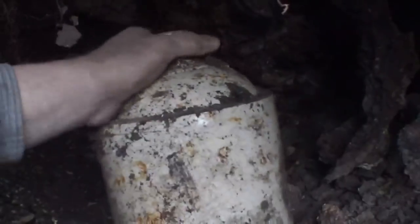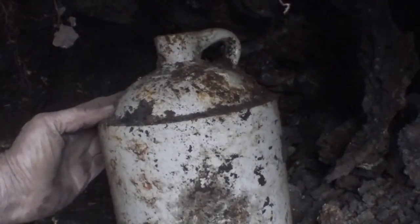Oh, there's some really hard stuff right in there. Boy, it ain't wanting to come out of there, is it? There it comes. See, sometimes you can get on it and pry it just right, it'll come out of there. All right, that was all white. It's a white jug. There it is. Again, no name on it, but a nice old jug. So, 2 jugs for the day.